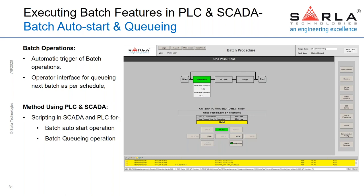Some add-on functions can be added in the PLC applications, which can trigger the batch automatically, or handle the queuing and the scheduling part of the batch operations that we can implement within the PLC and SCADA.